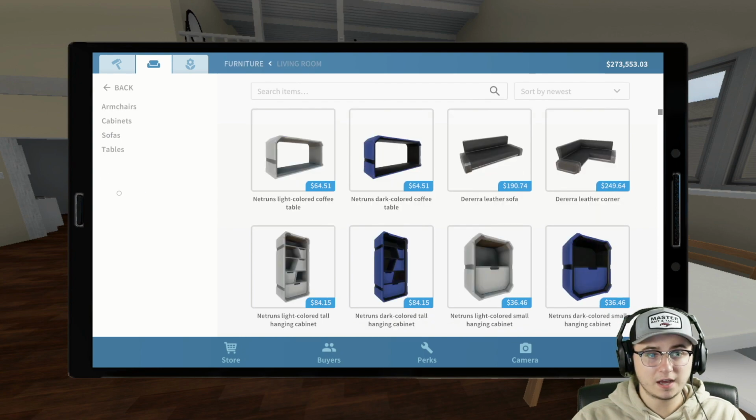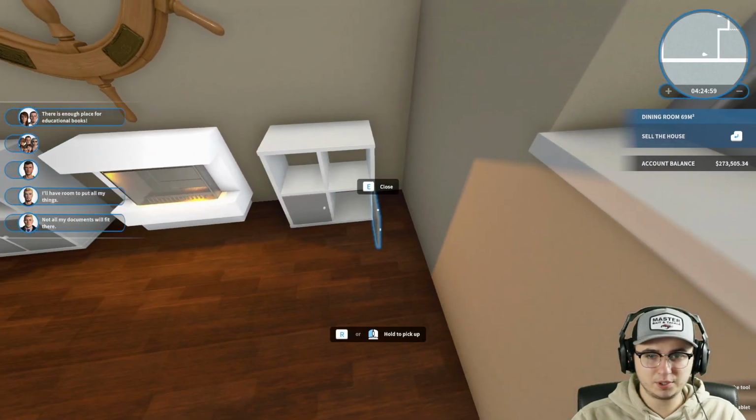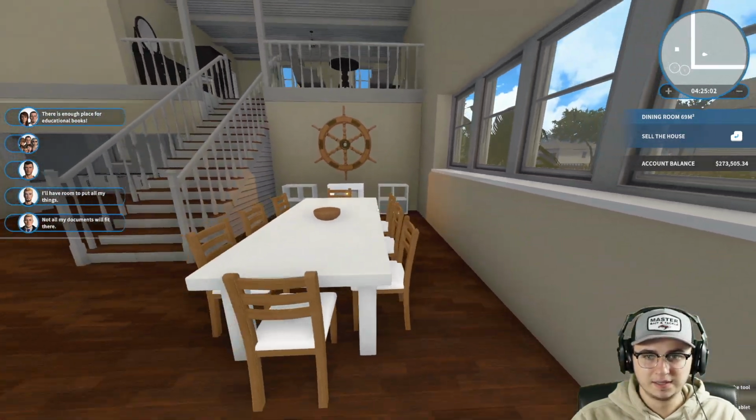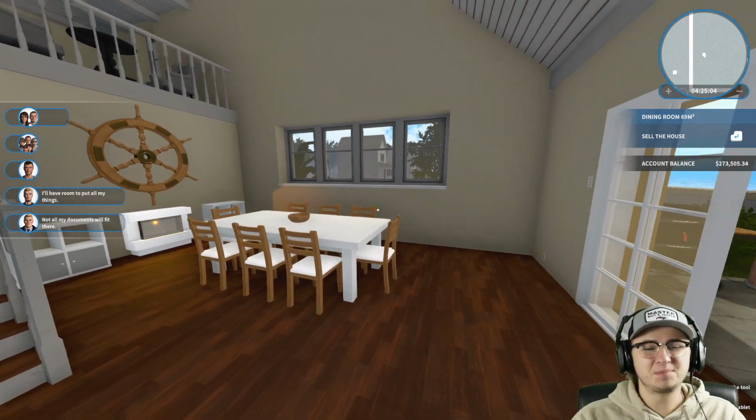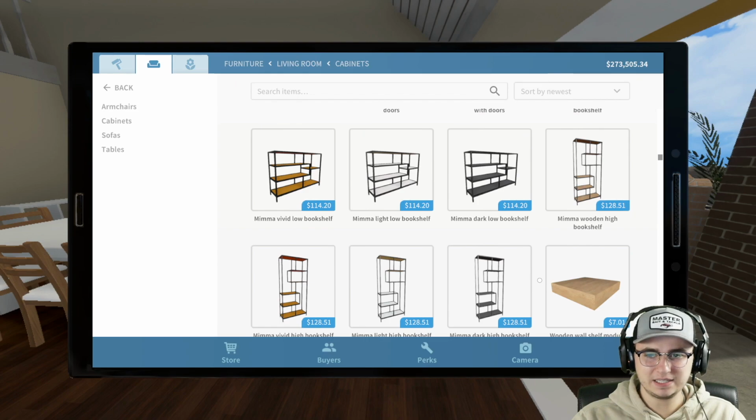Okay, and then lastly for this space, I think we just need two very simple cupboards is what I'm trying to think of. Cupboards is the word. There we go. Two very, very simple little bookshelves here with some doors on the bottom, just to add a little bit of something in here so it doesn't look so naked.